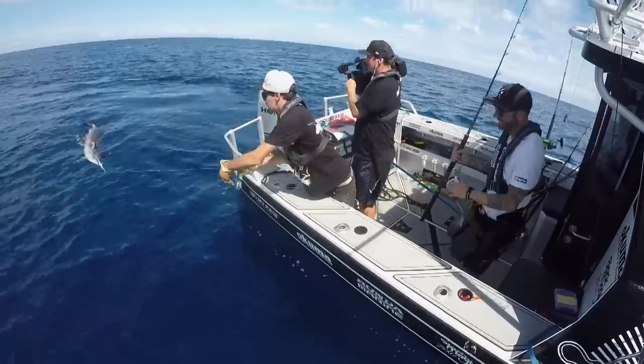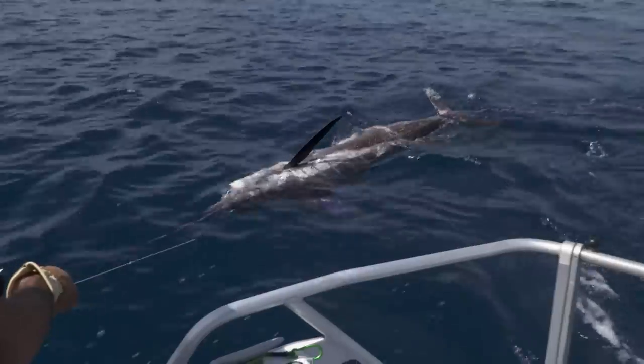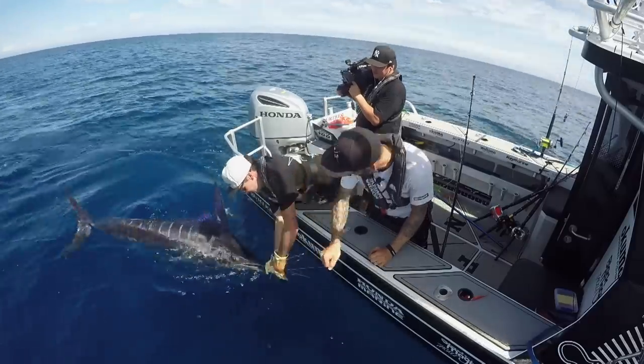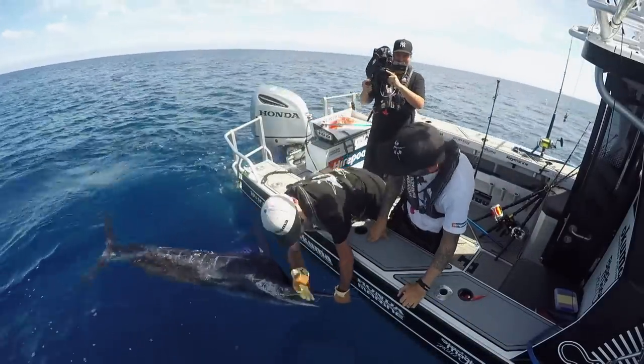Oh, yeah, here he is. Bring him alongside, Miggy. How's he looking? Pretty beat? How's that hook, bottom of the jaw? Oh, he's a nice fish. Grab that, Bill. He's got you, matey. We got him! Yes! Yeah, brother.